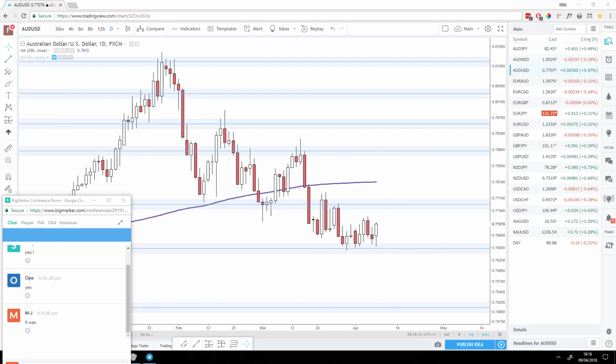You know, there's also the other potential that it could just go boom and smash straight through that without ever going back up here. Then we could potentially get into a short trade like that. There's a lot of possibilities, a lot of potential setups that can occur here. But right now there's nothing. So let's just keep a close eye on AUD/USD and see how it plays out.